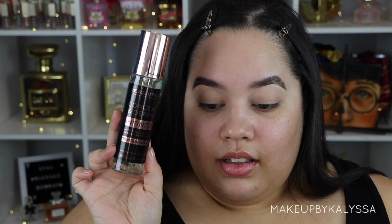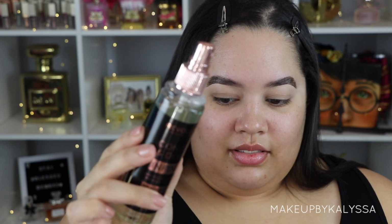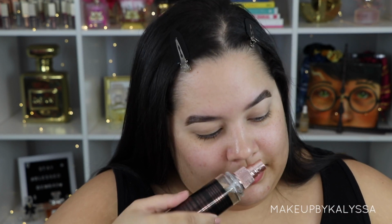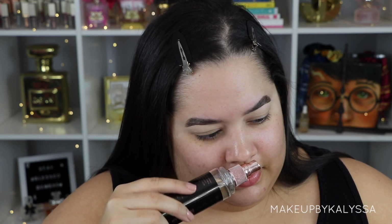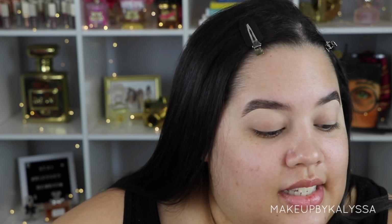The next thing that they sent me was this Conceal and Define Infinite Mattifying Longwear Makeup Setting Spray. It's a 16-hour wear. When I opened it, it kind of came all damaged-ish, like wet. It smells like something I've smelled before, and I wonder what it is.